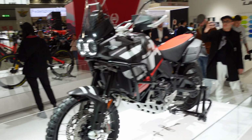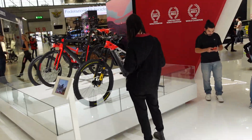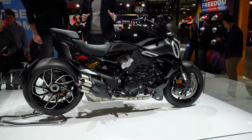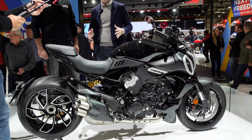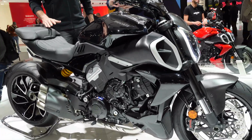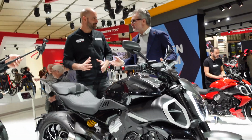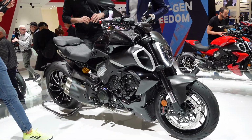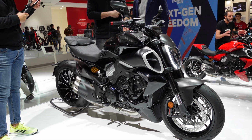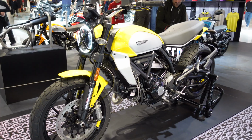Now, I'm just going to do the rest of the lap through here. So here we have their e-mountain bikes. That seems to be a thing. Here we have the Diavel V4S. I think someone's about to climb over it in front of me, but I'll try and give you a close-up look. It's just such a machine. It really is, it's just absolutely brutal. And yeah, I love it. I don't know if I've got space for one in my garage just yet because they do come at a price, but yeah, I think they look very cool.